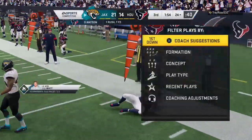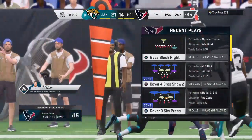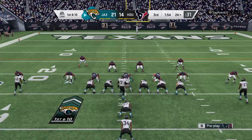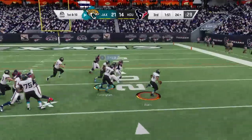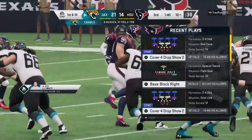Boy, a real head-scratcher there. And the Jags take over in terrific field position. So they've gone for it twice now on 4th down in this game, and both times unsuccessful. I wish we could hear the headsets now between the head coach and the offensive coordinator. Now that they're 0 for 2, if they get into a 3rd situation, head coach might say, hey, you got anything for this one? Might get radio silence back.